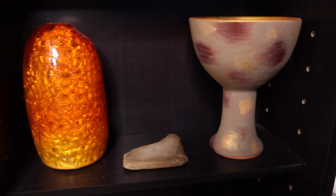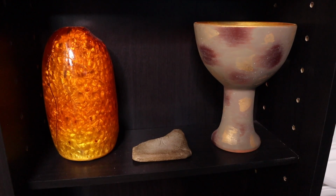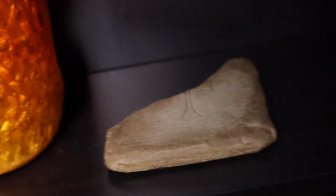It's not fully film accurate. There are some on Etsy and other prop shops that are better quality, but I'm still happy with how it turned out. And in the middle here, this is probably one of my favorite pieces I own.